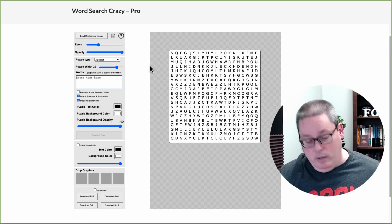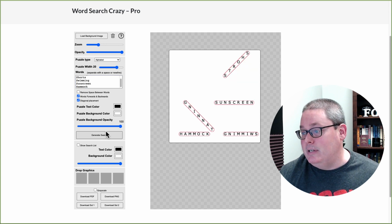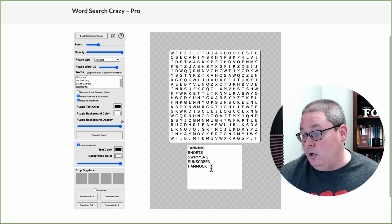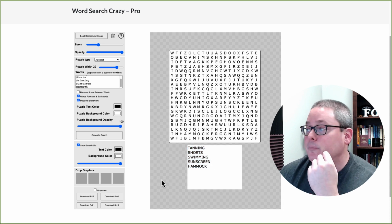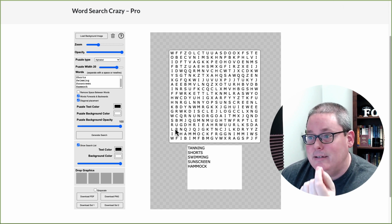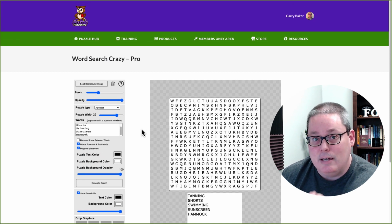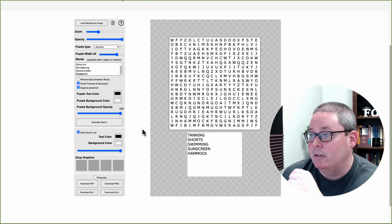I can go back to Word Search Crazy Pro inside of Puzzle Publishers and generate a new search, and you can see there it generated a new search. I can also show my search list, which is the words that I created, and then I can download the solution and the puzzle. At that point, I have the ability to take those puzzles, again, based upon the licensing of Puzzle Publishers and the fact that they give me an unrestricted commercial license to do whatever I wish with whatever I create using their tools.